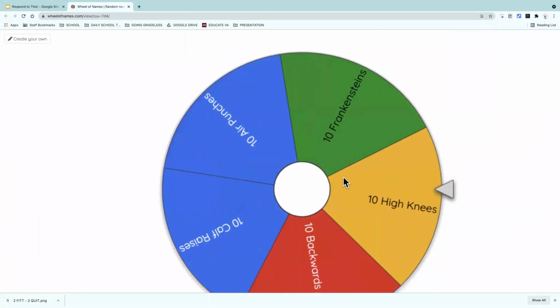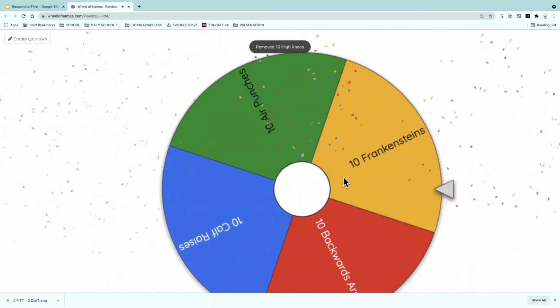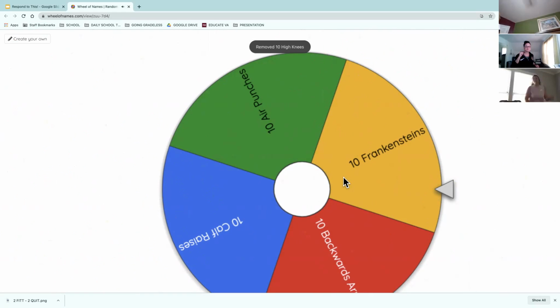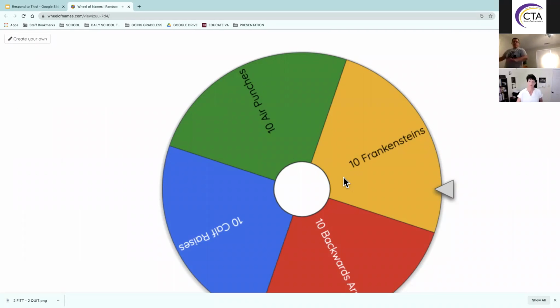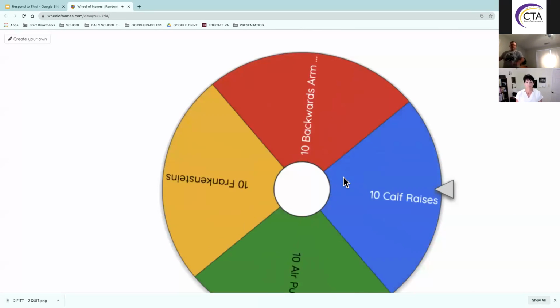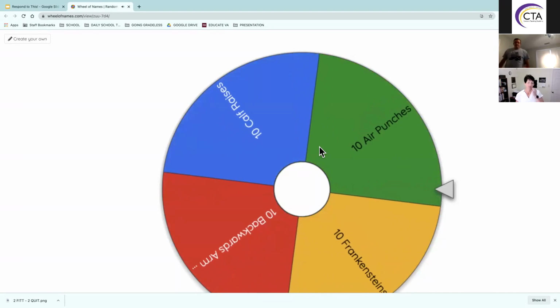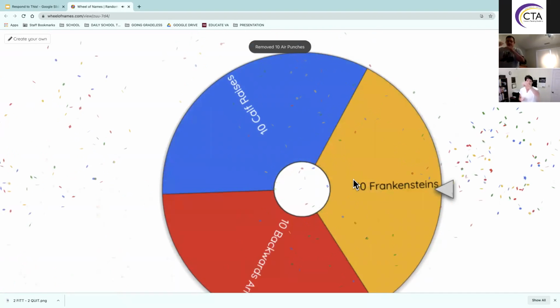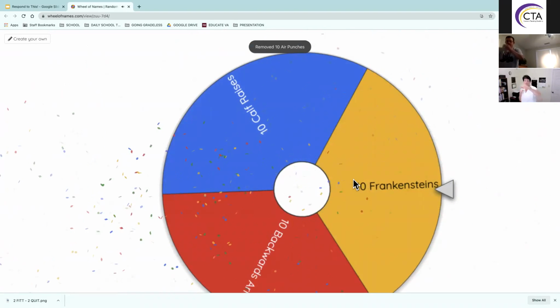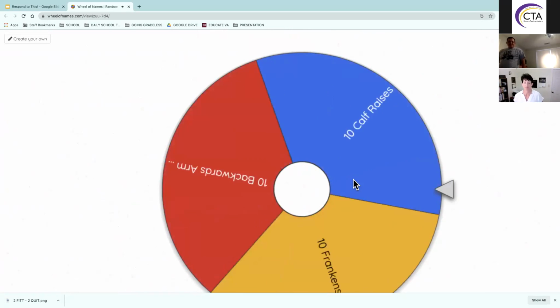It looks like 10 high knees. Awesome. So 1, 2, 3, 4, 5, 6, 7, 8, 9, 10. Oh, my favorite, 10 air punches. Let's do it. 1, 2, 3, 4, 5, 6, 7, 8, 9, 10. Almost there, feeling better already.